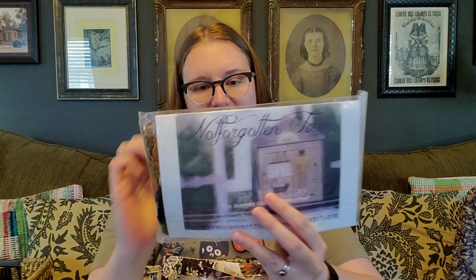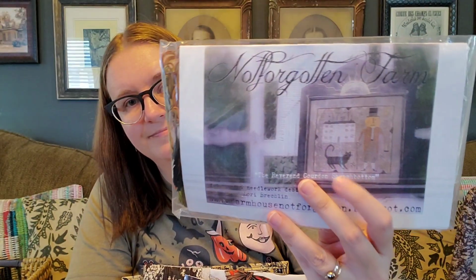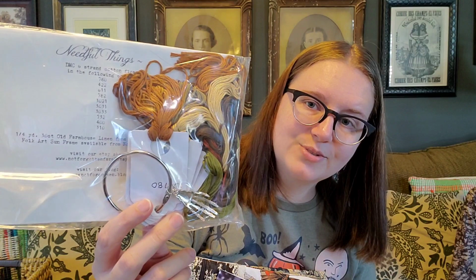Let's do one more. Not Forgotten Farm, the Reverend Gordon Squash Bottom. I mean, it's a good one. All kitted and ready to go.